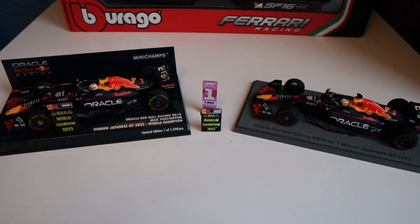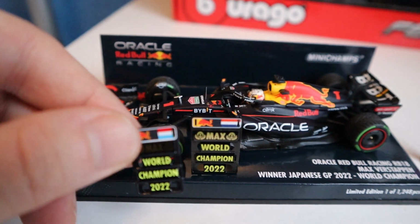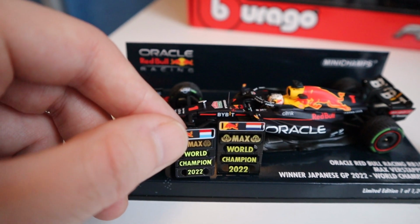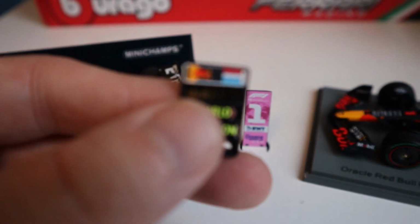Right then, so let's take a look at the models side by side. These were quite nice actually. So it has got the same board, but just slightly different in sizing. And also the colour blue is slightly different for the Dutch flag. So that's an interesting one, isn't it? Who's the right one? Is it the darker blue or the lighter blue for those? Spark or Minichamps, let me know in the comments. I think it's the lighter blue, isn't it?